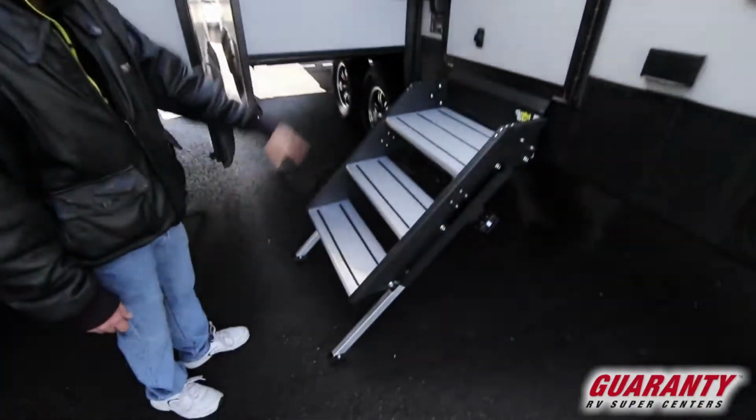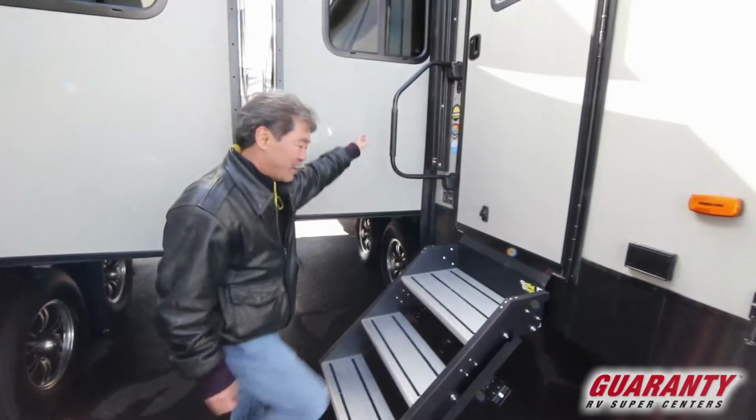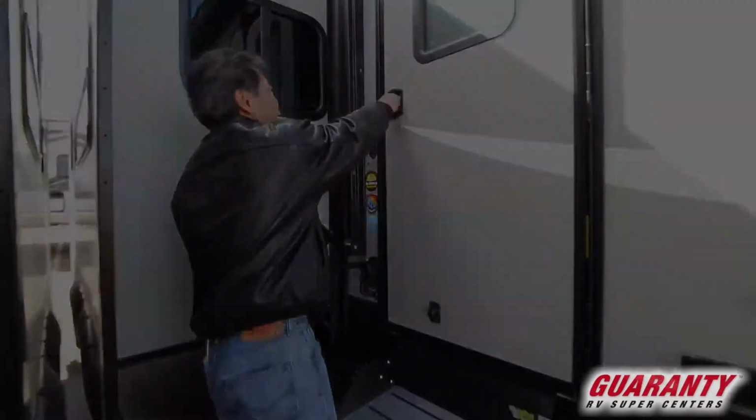Notice the steps we have on here. Now this is a Lippert step, so you don't have the pull-out steps. Those are a lot nicer steps, a lot lower steps, a lot easier to get in and out.